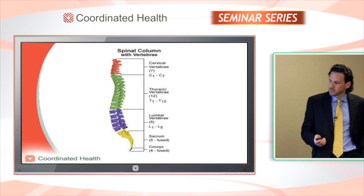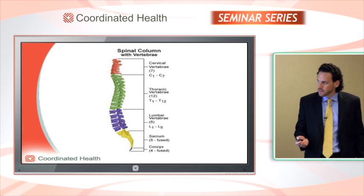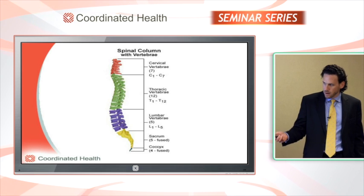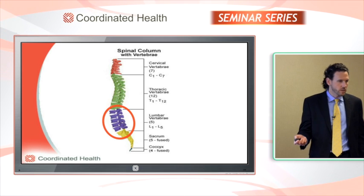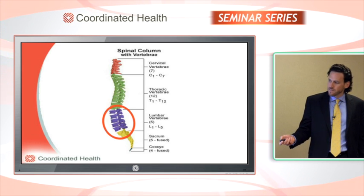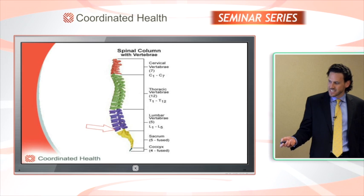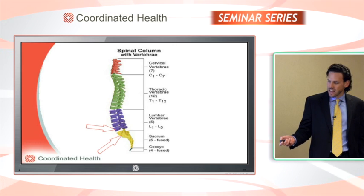So here's the spine, right, when it's out of the body. Cervical, thoracic, and lumbar spine. Most people complain about the problems here in the low back, and we'll focus again our talk on that. There are 5 lumbar vertebrae labeled 1 through 5. So if you have an L1-2 problem, it's these top vertebrae. This is L5, this is S1. So this is L5 and S1.